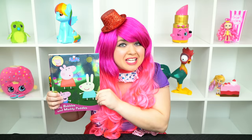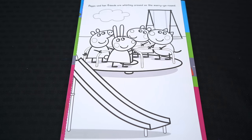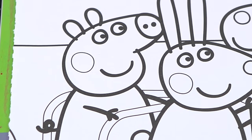Today, we're going to be coloring in my Peppa Pig coloring book! I've got my giant box of markers here, so let's get started! Okay, so today I'm going to color this picture of Peppa and her friends on the merry-go-round. Let's color in Peppa first.